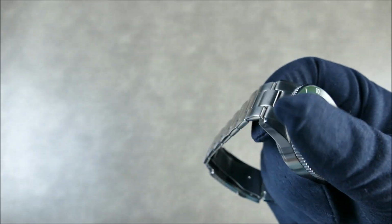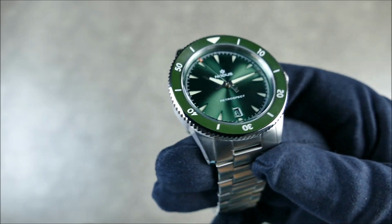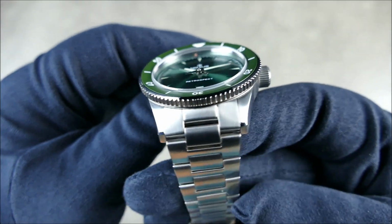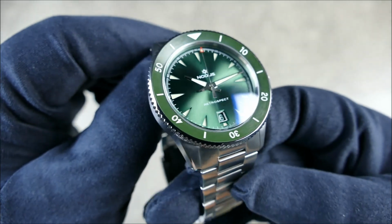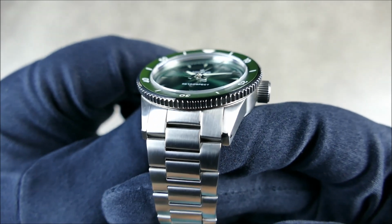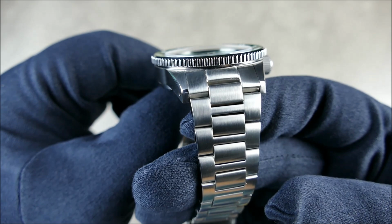Now, the crystal is a nice double domed sapphire with inner AR coating. So because it's double domed, you do get very minimal distortion at harsh angle. You can see even here it's still quite legible, which is a very nice testament.